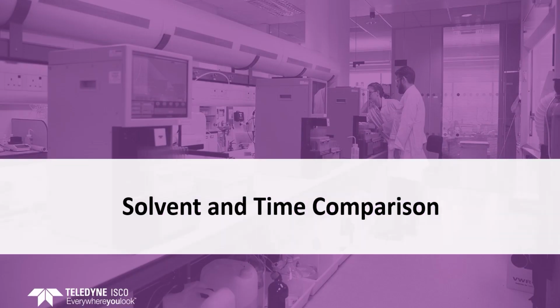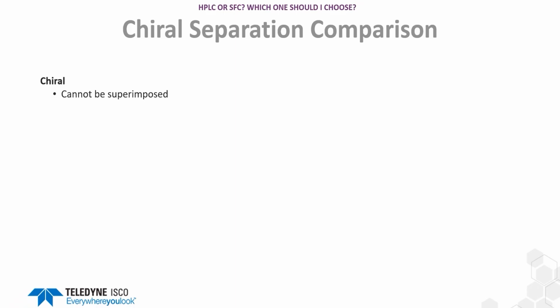In the tale of the tape, we talked about how much solvent and time SFC can save you compared to HPLC. So now let's actually put that to the test with a solvent and time comparison study. In our solvent and time comparison study, we're going to look at a chiral separation.